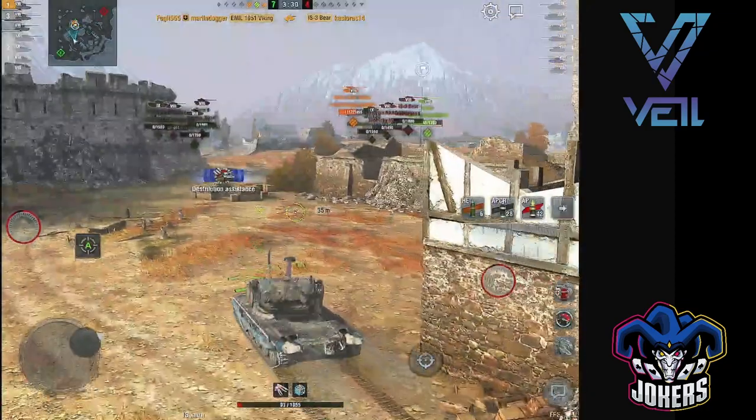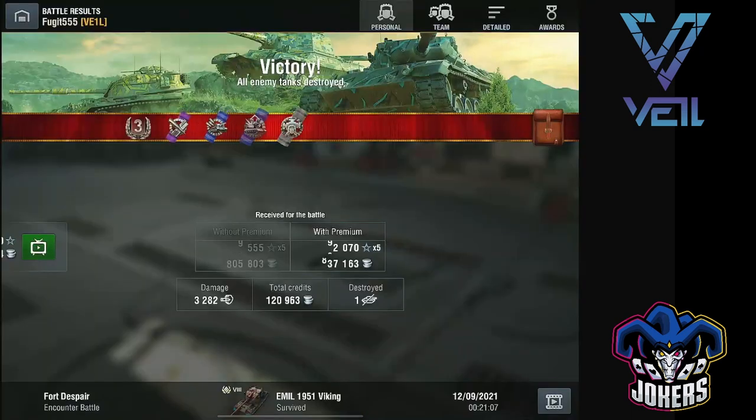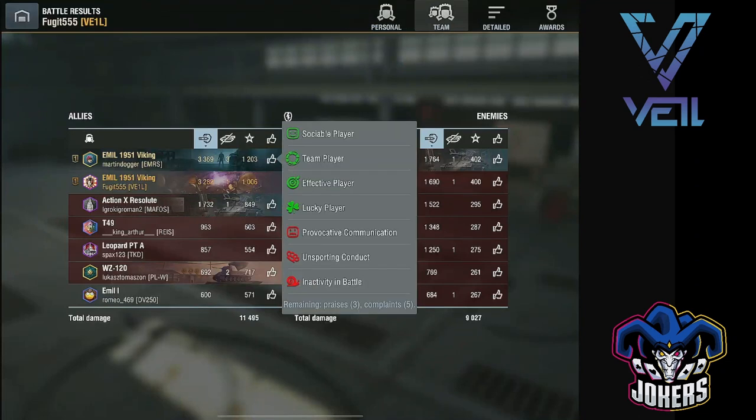Nicely done! What a nice tank! Yeah, what a lovely little tank. It is. It's a little bit chunky and slowy, but other than that, hey, we did over 3k damage. Ooh la la, very nice.